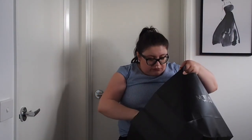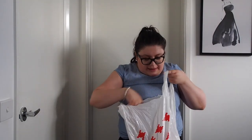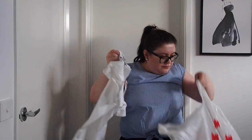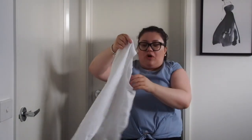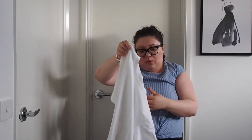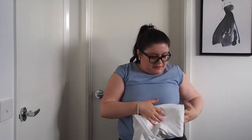Next up, I'll link everything that I bought today as well. Next up, I went to Trent Nathan. I bought just the oversized tee, like a basic one. They were on sale. It originally was $30 and I got them for $19. Just thought with leggings, that kind of thing, jeans, tucked in, oversized, whatever.